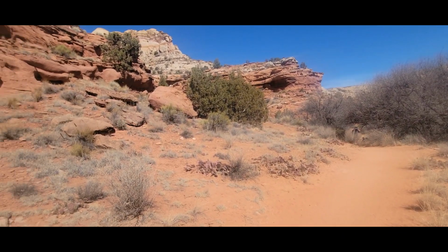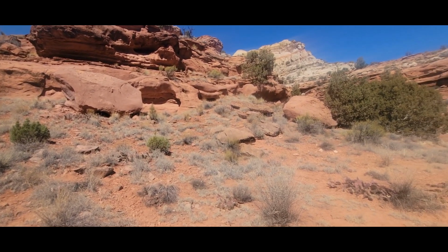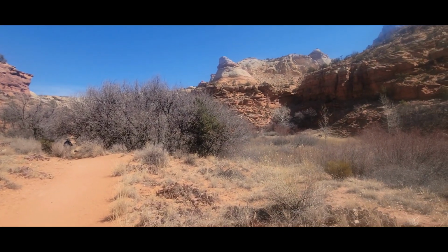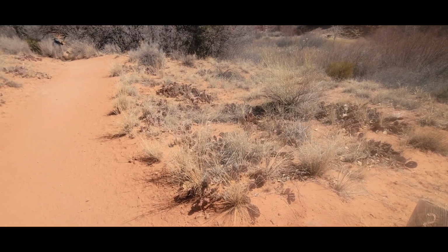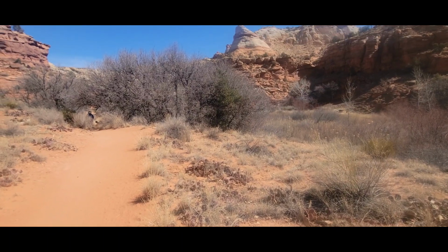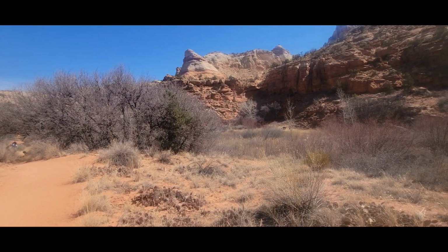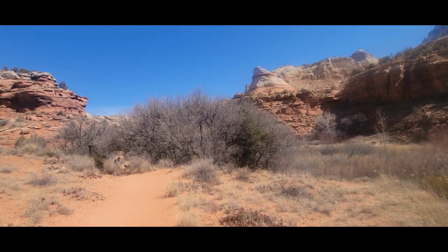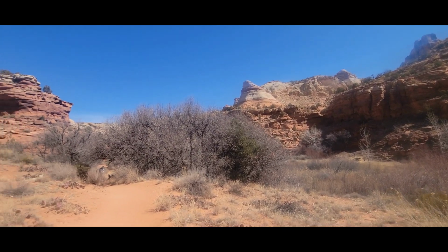Nope, I don't see any water pockets. I do see some honeycombing, some little arches. A lot of cactus. I would call this prickly pear or beaver tail cactus. I'm not sure which. There's some pinyon pine. There's some Navajo sandstone domes.